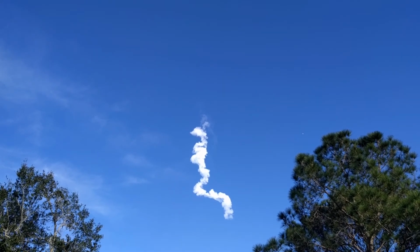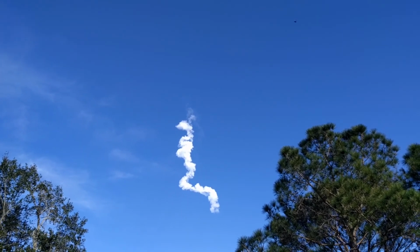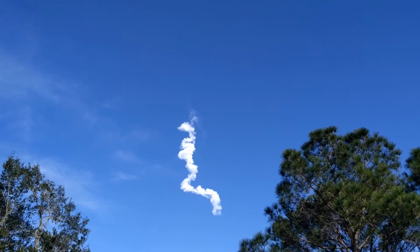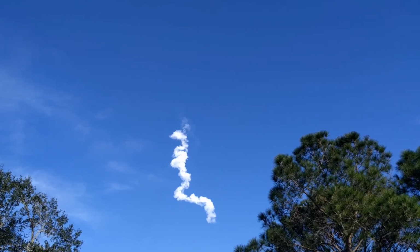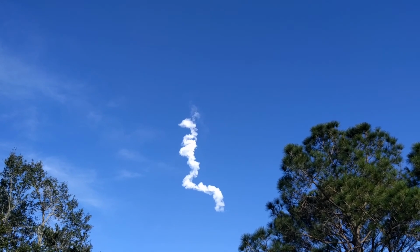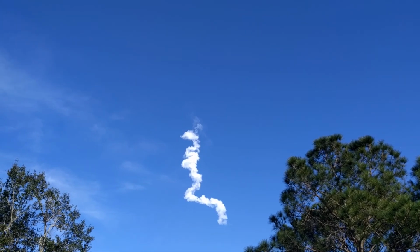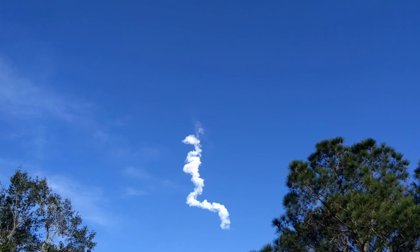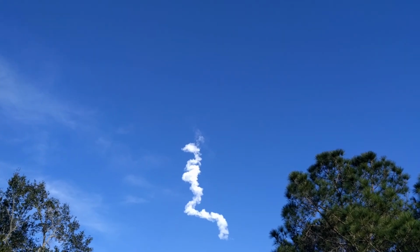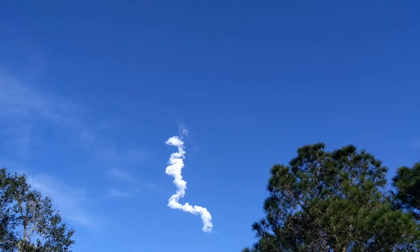Is that what shakes our house? Yeah, that's what shakes our house. Separated right there. Yep, main engine cut off. Second stage just dropped off. Oh yeah, it's in space. It's really far up there. Yeah, it's at 107 kilometer altitude. It's not even there anymore.